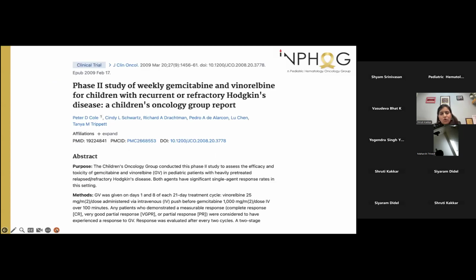And this was also on the basis of this phase 2 study done by the COG, which had used gemcitabine vinorelbine. I just wanted to highlight the choice of the protocol because at that time there were many concerns about whether this was a very mild protocol. But looking at what was previously published, that's the one the study team opted for. Next slide.